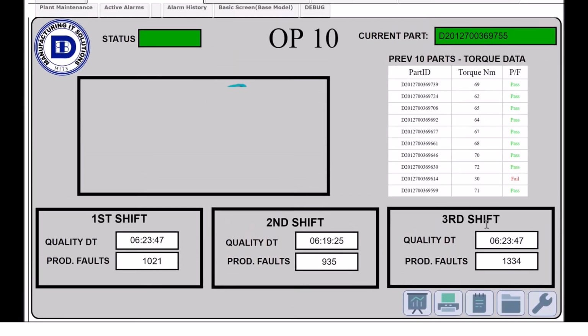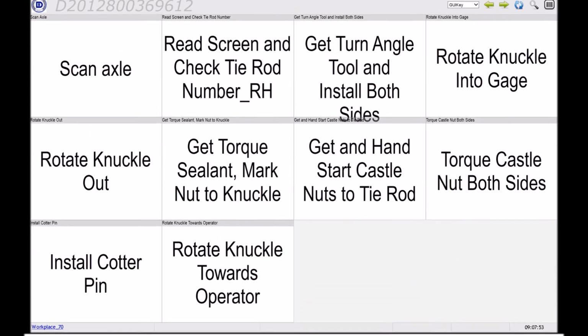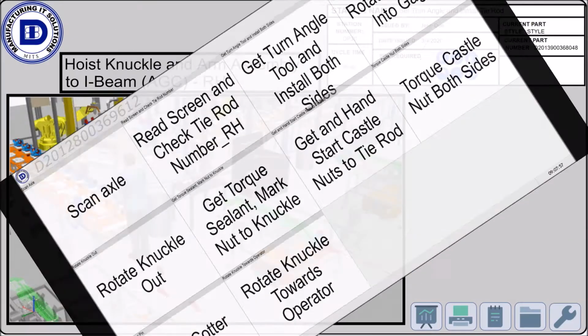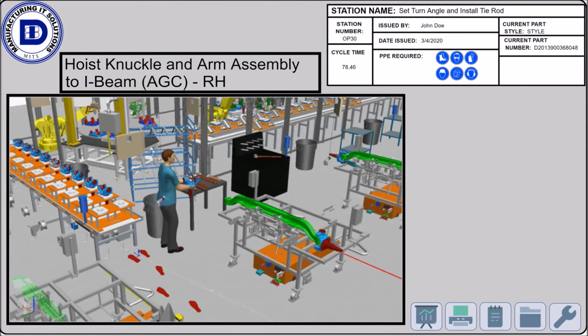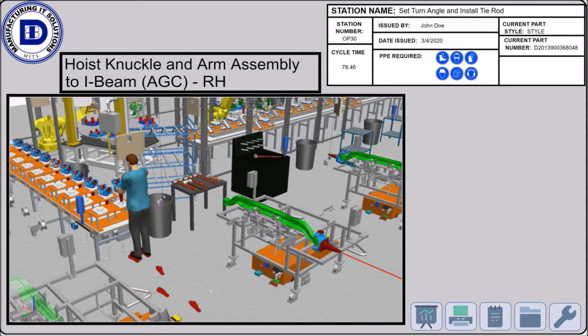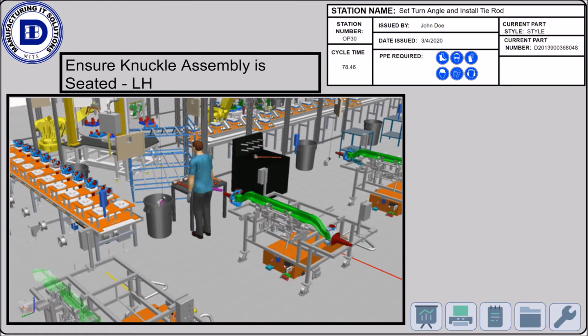MITS allows you to view station-specific information including process data, machine status, and throughput. With our MITS, we integrate work instructions to show real-time data to guide operators at each station. You can detail the work instructions to fit your specific needs, from simple work instructions to detailed video work assignments.